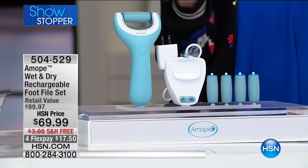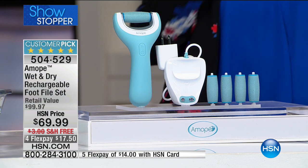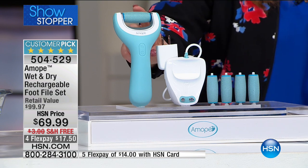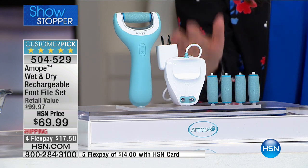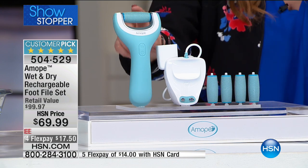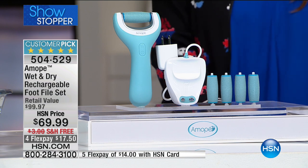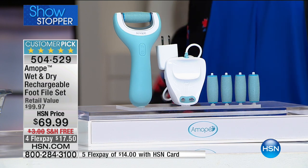All right. Now coming up next is our showstopper. Amope, that's a word that's gonna change your life. It means something in Portuguese about your feet, but here's the important part. You're gonna go crazy when you get this home. I got a sample of this, and I'm literally obsessed with it. It is the wet and dry, yes, you can take it in the shower with you, rechargeable foot file. I am telling you, it looked like I took a pound of dust off my heels. I love this item. Wendy Furrier Egan, I hope I said your name somewhere in the neighborhood of correct. Great job.